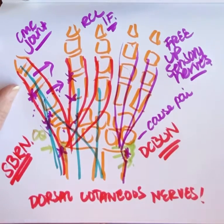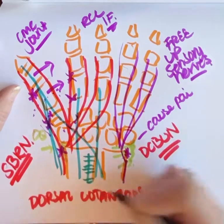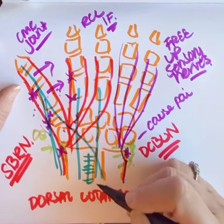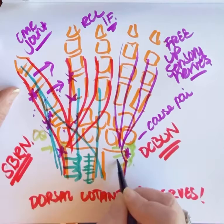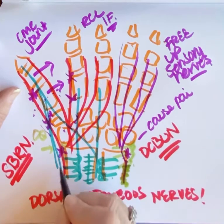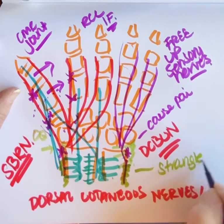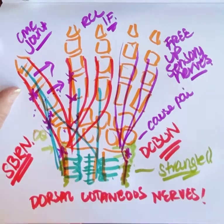And if you have even things like a distal radius fracture scar, or a CMC arthroplasty and they've taken the tendon from way up here, remember this tissue pull towards here can also result in the nerves along the side being strangled. So the scar tissue, you've got to find out which direction it will go to relieve the tension on the sides of the hand.